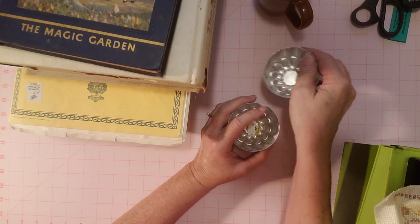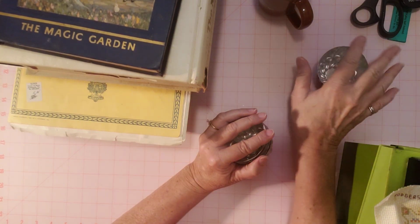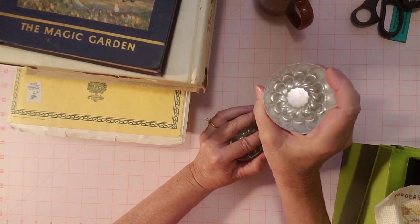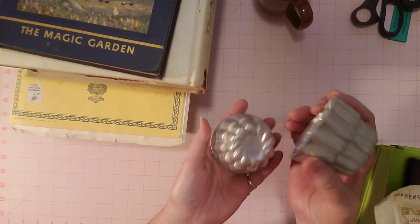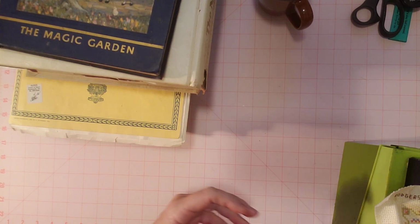You could use them for organizing while you're working. Put your little bits and pieces in them around you on your craft area, or you could use them for cooking too. And they look old, they look vintage, and I just thought they were really cool, so I picked those up.